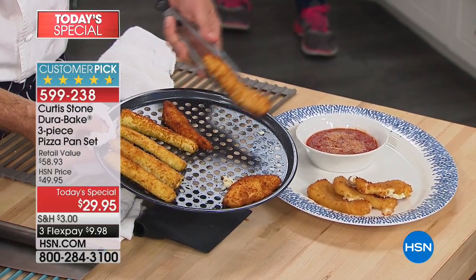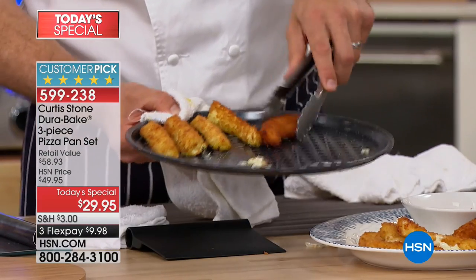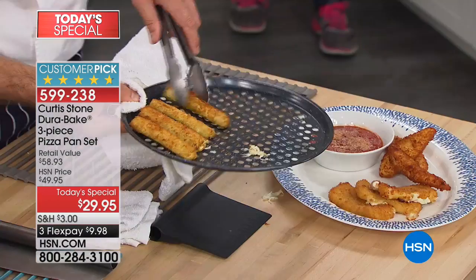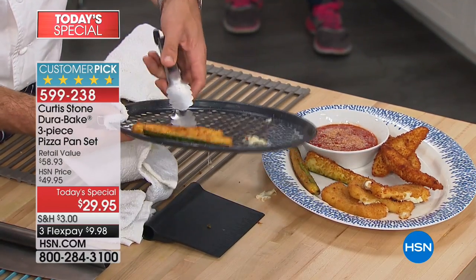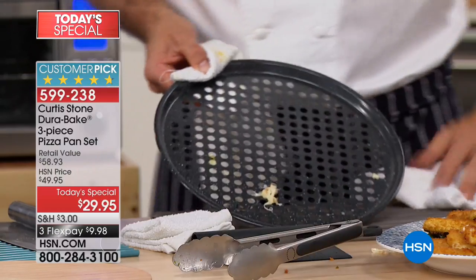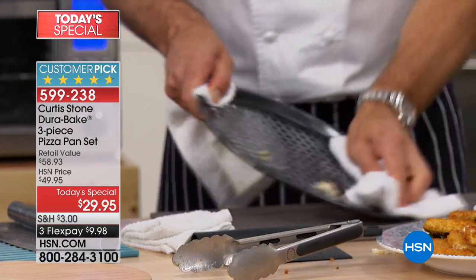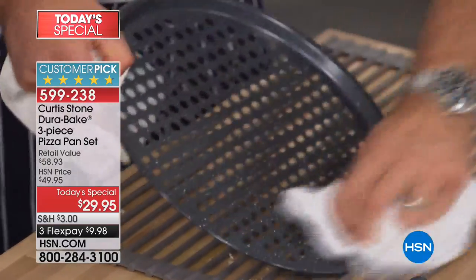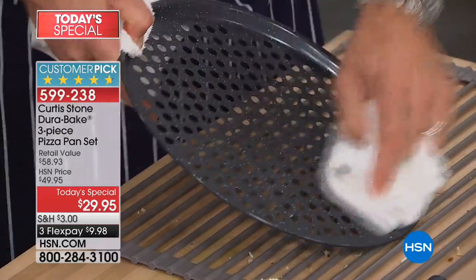look at that. Normally you'd be buying a crisper basket just for this. This does it for you. The pizza pan will crisp all of these beautiful little snacks, whether they're pan-fried or deep-fried. And the best part of all is that crisper baskets normally take a minute to clean, don't they? This one, I've purposely put the cheese out. Watch how hard this one is to clean. You give it a wipe, and it's done. It literally happens in seconds.